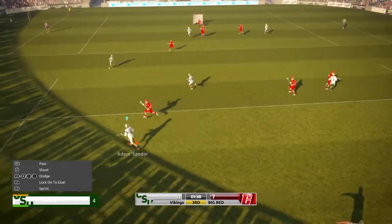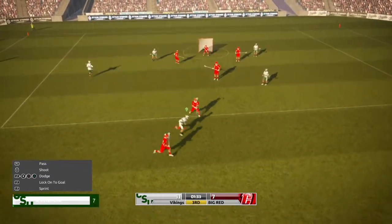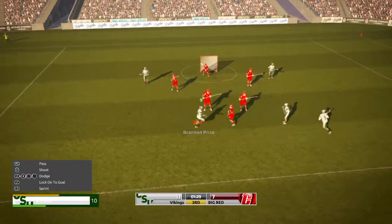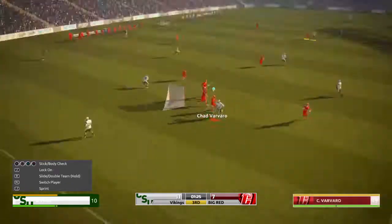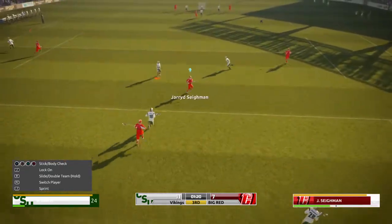We've definitely not played our best game of the season. I think that's been pretty apparent. But it's hard to be too disappointed when you're up by more than 3 goals. Sees space. Shoots. Brandon Price goes to the ground, and he fought for the ball on the ground, but unable to get it away from the Big Red goalie.